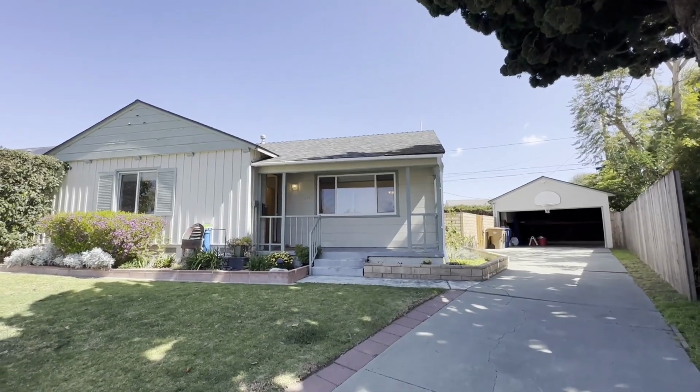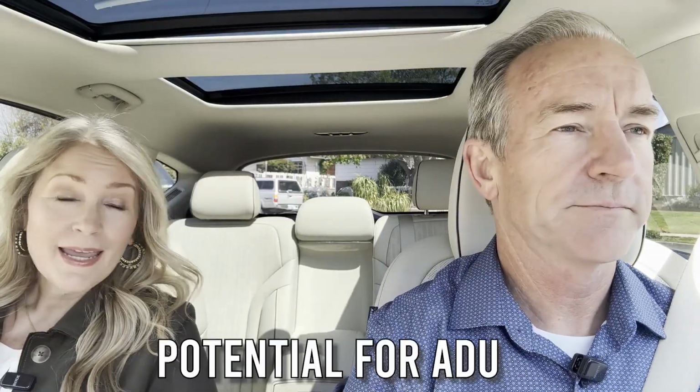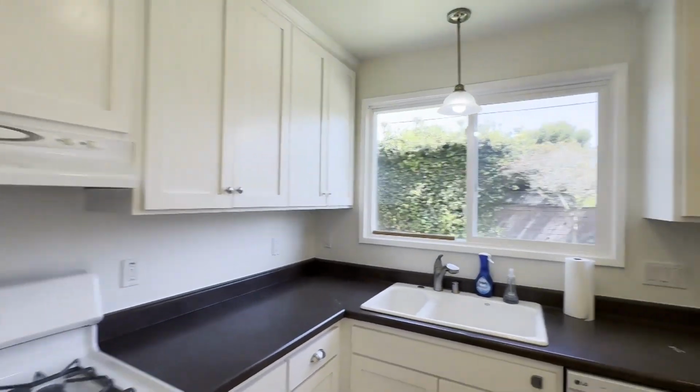The nice thing with this size of house and the lot is that the yard feels pretty big. Yeah, this neighborhood tends to have larger yards, and the potential for the ADU is great. The house really is just perfectly in that place where you can make it your own. You can decorate it any way you want. The updates that are needed are manageable because there's only one bathroom and a smallish kitchen. So it's not going to be too much money to update and make your own if you want to do that. Otherwise, it's quite livable.